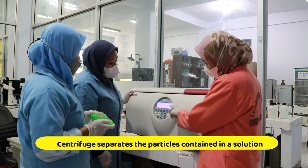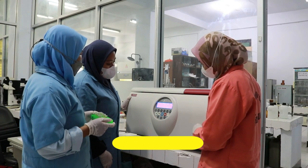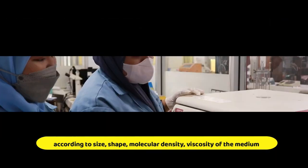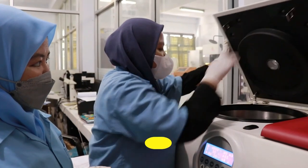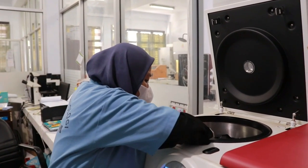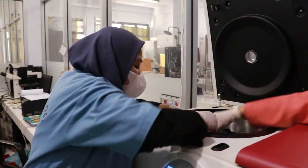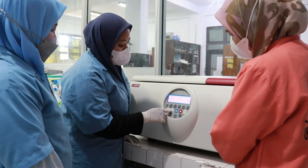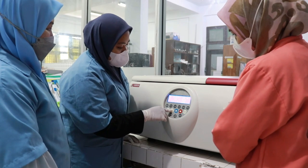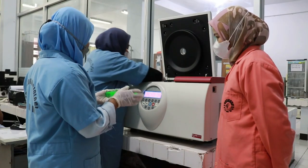Centrifuge separates the particles contained in a solution according to size, shape, molecular density, viscosity of the medium, and the speed of the rotor. Centrifuges utilize centrifugal force, which is rotating force away from the center, so that in the liquid, larger particles will automatically move away, while smaller particles will gather in the form of the precipitate in the center of the liquid.